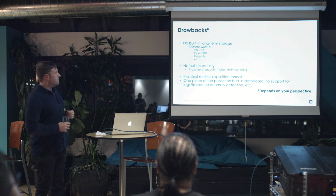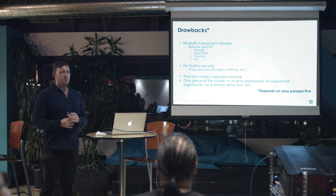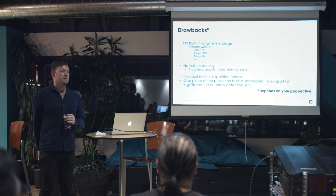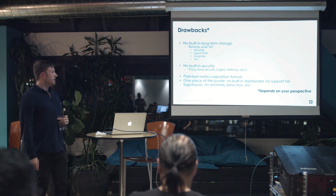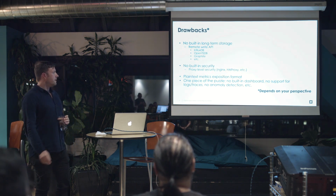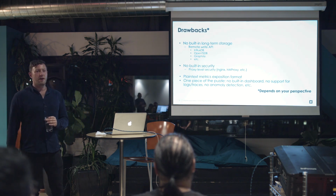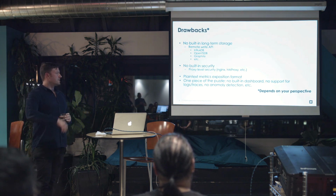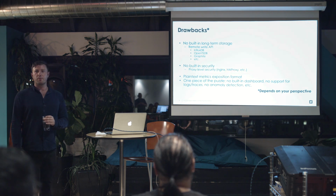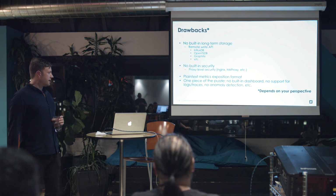And then finally, one drawback, I guess, is that it tends to be just one piece of a puzzle. So this is not an all-encompassing, all-in-one tool that's meant to serve every purpose. There's no built-in dashboard. You use Grafana for that. There's no support for logs or tracing. So if you want to deal with logs, you're going to have to do a Logstash, Elasticsearch, something or other. If you want to do tracing, you're going to have to do Jaeger, some kind of open tracing compatible thing, etc.